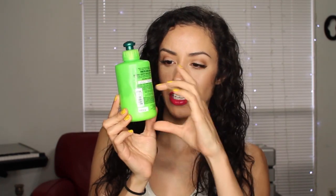So let's stop talking about it. I'm using the Garnier Fructis Sleek and Shine Intensely Smooth Leave-In Conditioning Cream. It says for frizzy, dry, unmanageable hair. Anyway, this is what I use. I don't know if the light's letting you see, but I'm already down to only this much left.